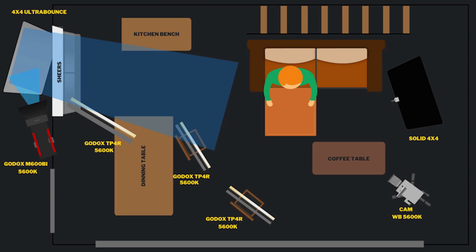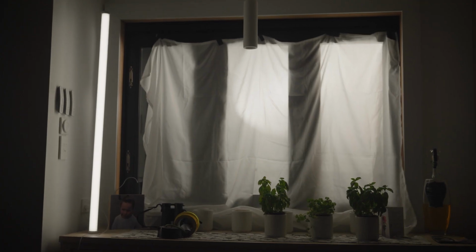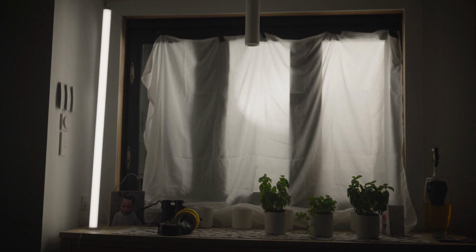Next, I noticed that the kitchen, in comparison to the rest of the room, was quite low in level, and it was kind of giving away the fact that I was shooting from a light source rather than the sun. So I used a TP4R directly into the kitchen to give a little bit more level, to make it look more realistic, as if the sun was to come through a window, it wouldn't simply point directly at the subject, it would fill more of the room.